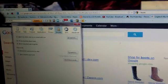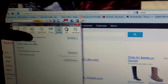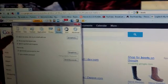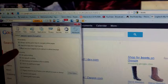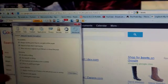Just click on security. Block reported attack sites, block reported web forgeries. You want to check those, obviously. Click on advanced, general, search for text when I start typing. I checked on that. It helps speed things up.